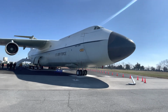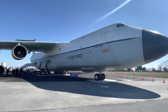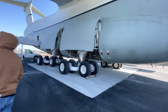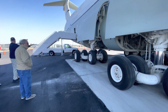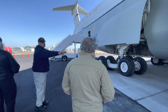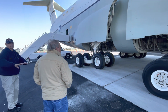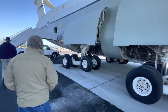The C-5A Galaxy is what this massive plane is called. It goes up, you notice it? It kneels. It raises and lowers itself. The wheels steer. All four sets have the ability to steer. So on the ground it's going to turn very nicely. So they all steer, and it raises and lowers.